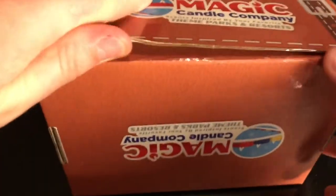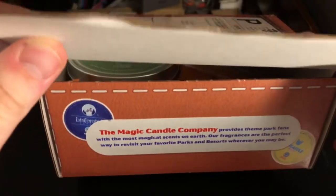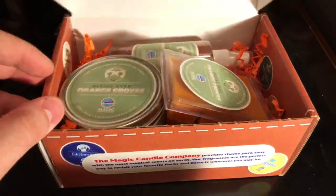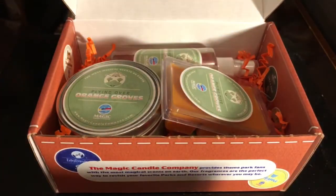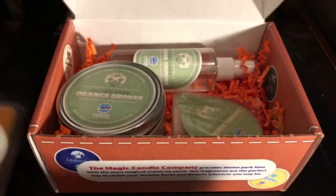Alright, so let me show you what I've got here. I think if you're a fan of a certain park called Epcot, you may appreciate this one. Flying Over Orange Groves is the scent, of course, if you visit the Land Pavilion often, like I do. I love the Land Pavilion. There's a little ride there called Soarin', and at one point during the ride, you fly over some orange groves, and they pipe in, of course, that orangey smell, and here it is recreated in wax melt form and candle form right here.